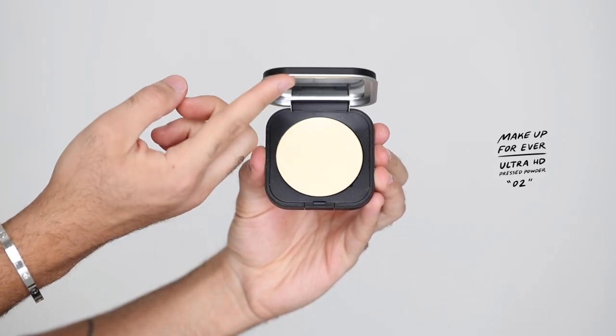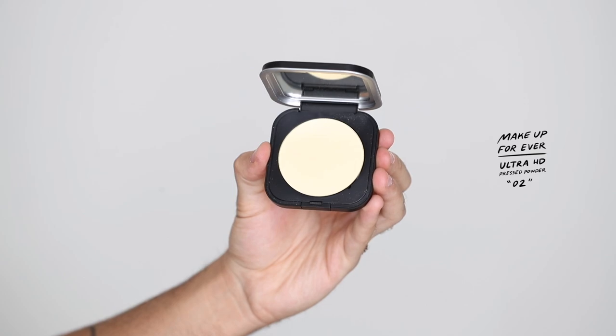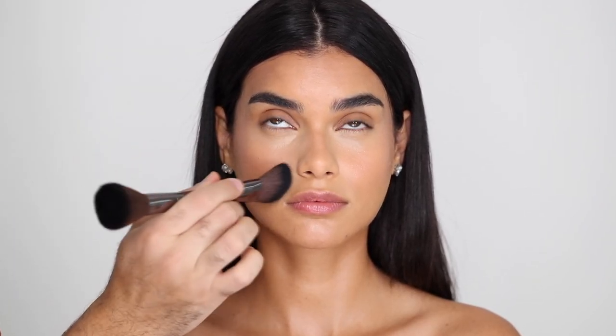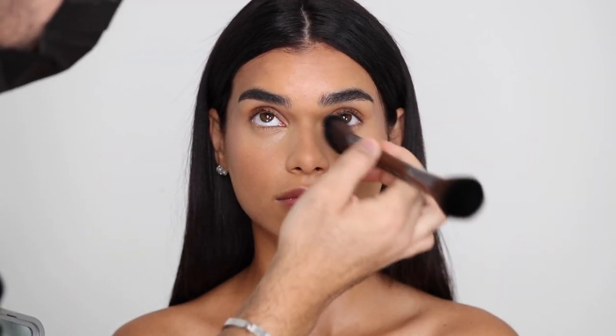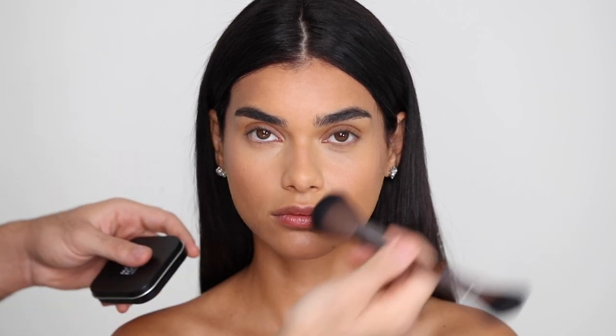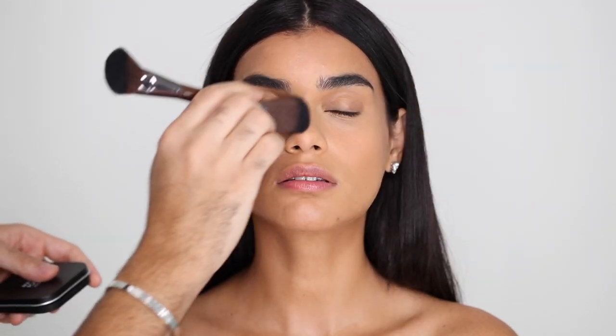And to set the entire face, I'm going to be taking the Ultra HD powder. This is the pressed one and it is the more yellow one. And I'm just going to be applying that with my brush because this powder is known to cause flashback, any type of powder that's similar to this formula, if you apply it to a set base. So basically, you really want to only apply this powder when your skin is kind of tacky with product so that the products aren't even set yet. That's when it works best.